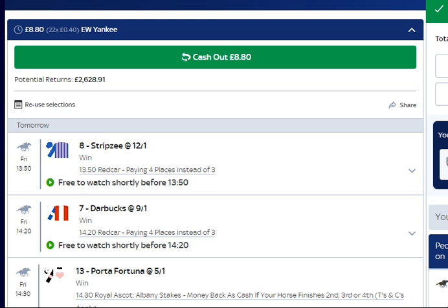So I am focusing on the draw bias at both tracks. Redcar, you want low numbers. You want them to go straight to the front ideally and bag that far side rail. It won't be as pronounced on this good to soft, good in places ground, but you have got an advantage.